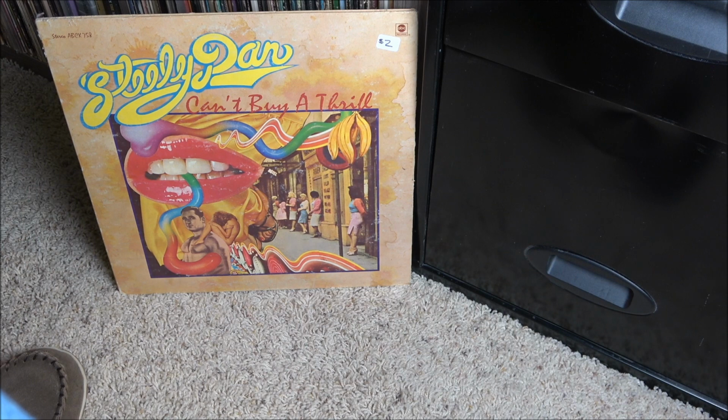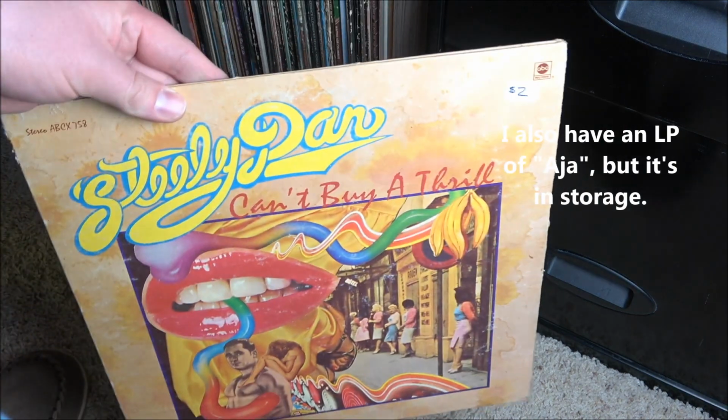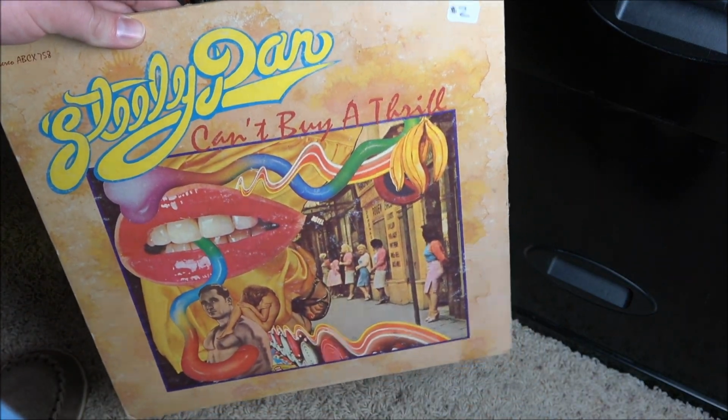And speaking of Steely Dan, an early issue, if not the truly original issue, and my voice is cracking, of their first album, Can't Buy a Thrill. Got this here in South Dakota, $2. Not in the greatest condition. The cover's a lot better than the record.